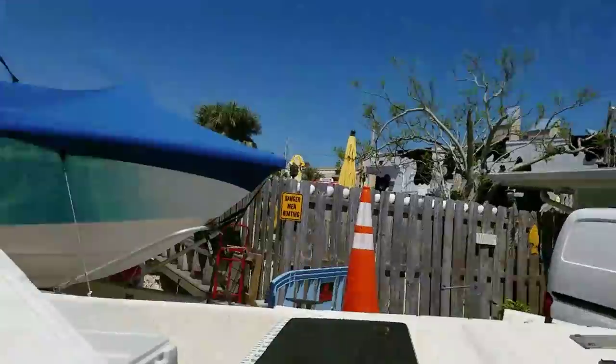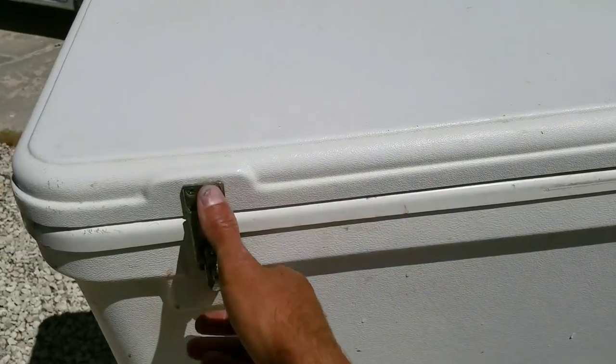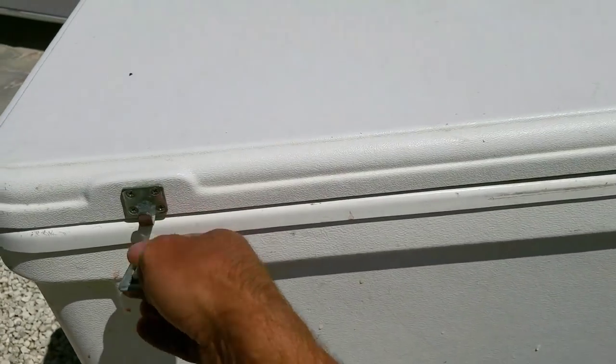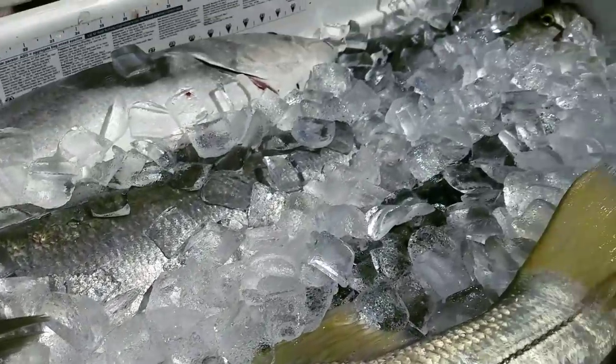So we caught a bunch of bluefish today, giant bluefish. The meat wagon is all cleaned up. Got all our fish packed up, a couple hundred pounds. I'm guessing around 350. All packed up, and our bonus snook. Look at them giants.